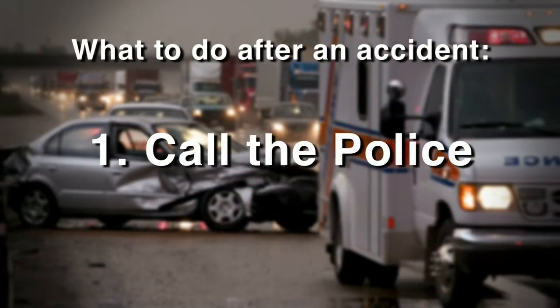First, when you're involved in an accident, call the police. Most of us have cell phones just like this. And if you don't, you should have someone at the scene of the accident call the police for you. Police officers can investigate the scene of the accident, talk to witnesses, check to see if the individual who hurt you or caused the accident was impaired.